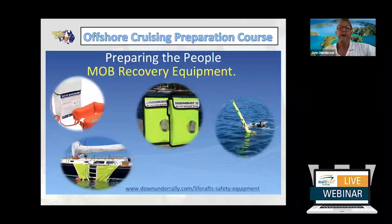Okay, if we're going to talk about man overboard and recovering them, we need to have some equipment. We need to know what equipment we should have relevant to our boat. I'm not going to get into the pros and cons of each one of these. If you would like to find out more about them, you can see down at the bottom of the slide there's a link to our website where we give some more information about these items. But essentially all of the ones that you're seeing on the screen, we consider to be an essential item to have on board if you're making offshore passages.